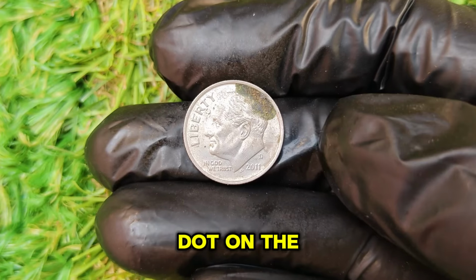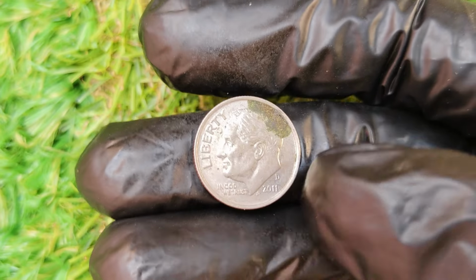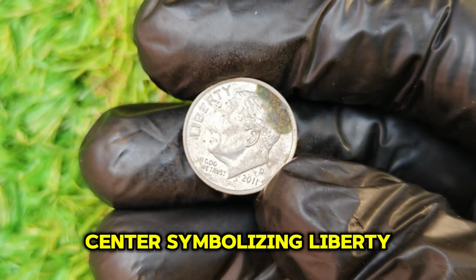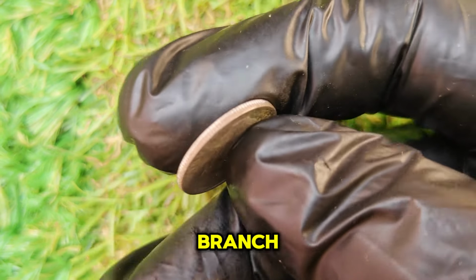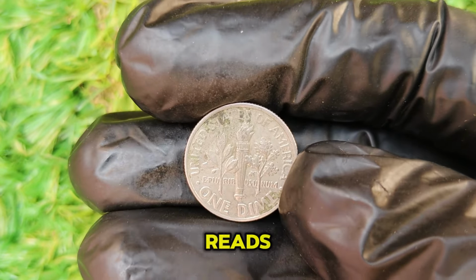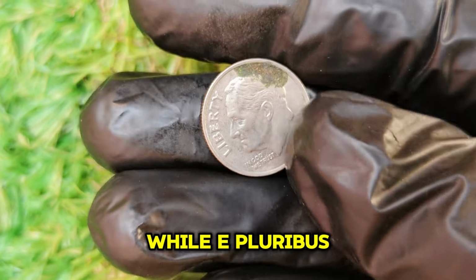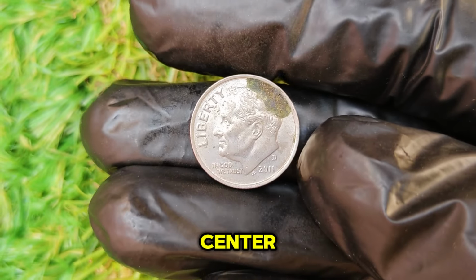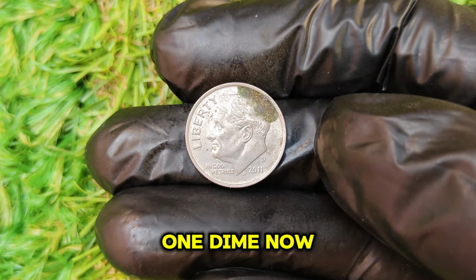On the reverse side, the design remains consistent with all Roosevelt dimes since 1946, a torch in the center, symbolizing liberty, flanked by an olive branch representing peace on the left, and an oak branch representing strength and independence on the right. Around the top of the coin reads, United States of America, while E pluribus unum, meaning out of many one, sits proudly in the center. At the bottom, you'll find the coin's denomination, 1 dime.